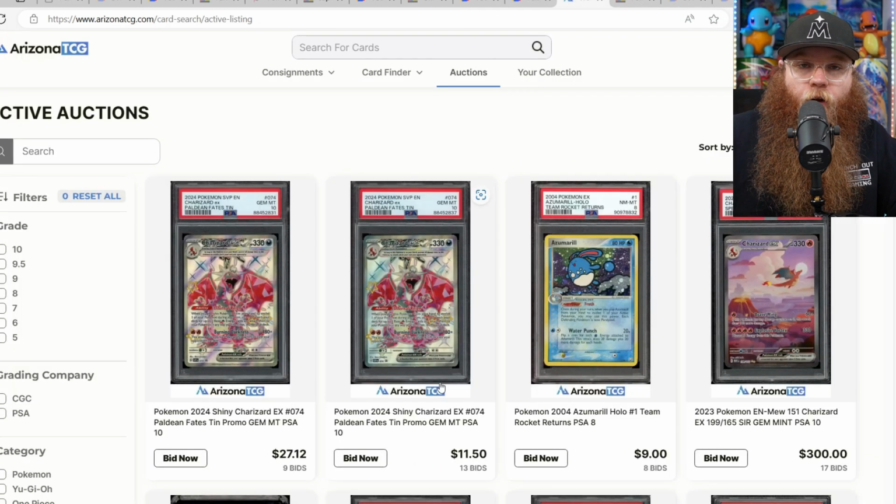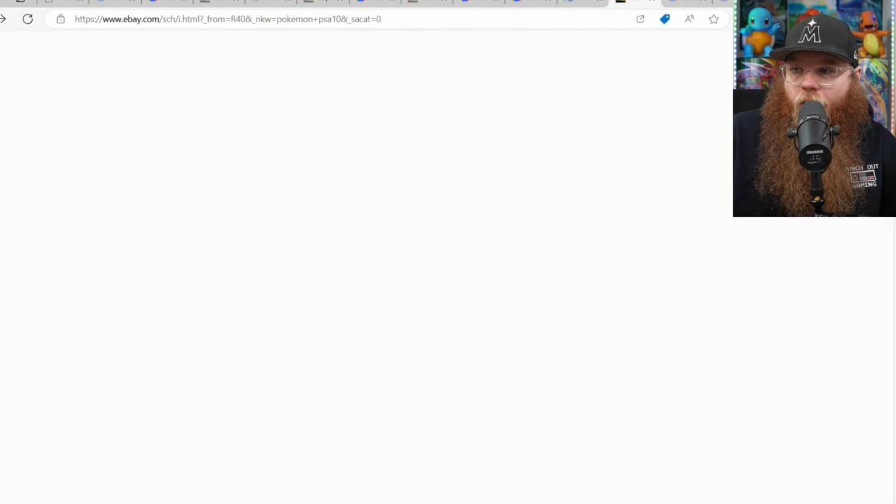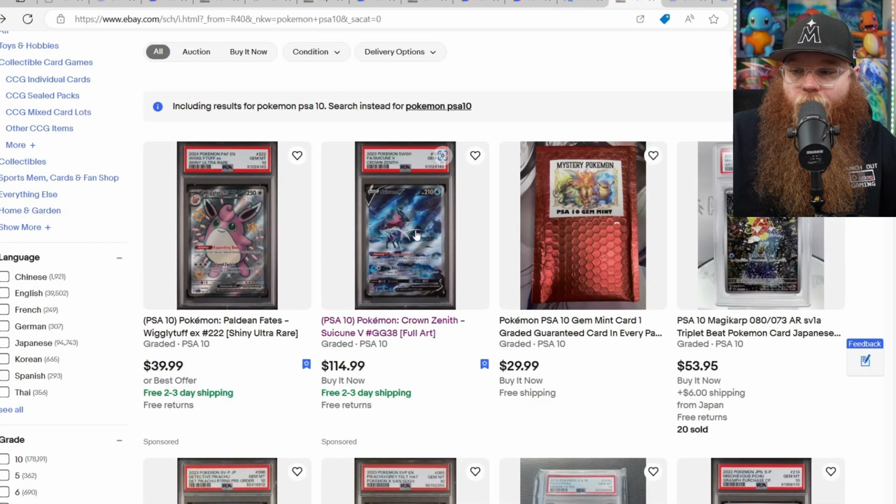You know they're going to have legit slabs. They check everything. There's also a number on the back you can check on PSA, which can still technically be faked, but always do that also. And then for eBay, just check the seller rating and stuff like this.